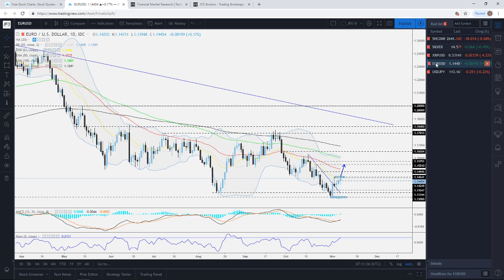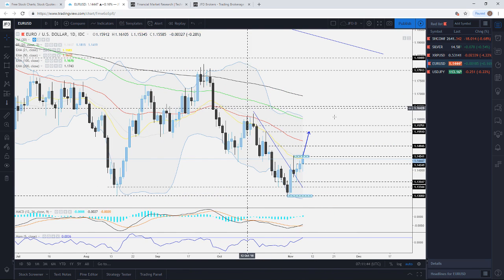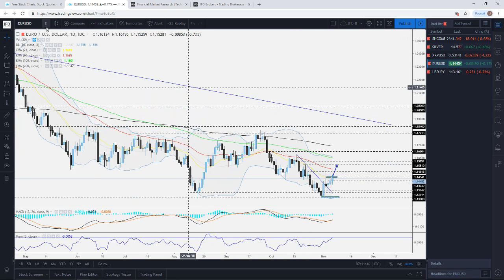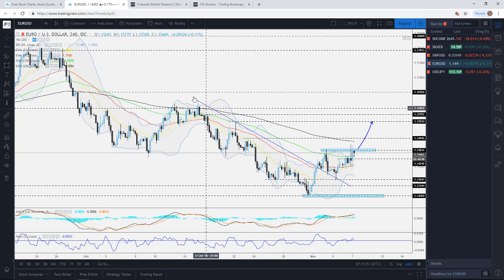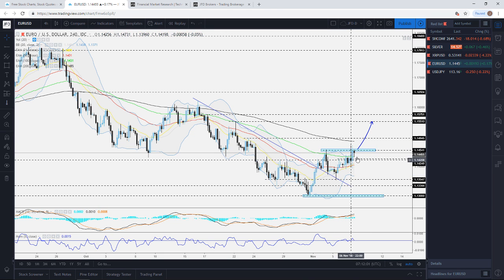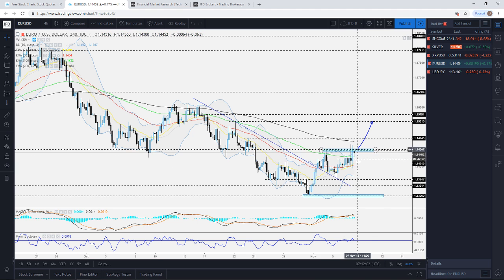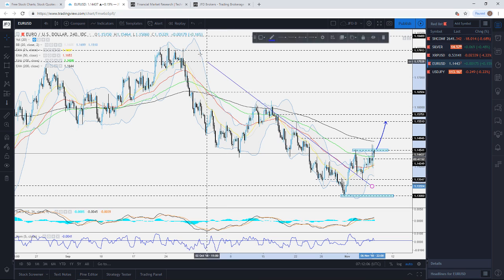Jumping into a few pairs now quickly. The euro dollar. Now the euro dollar is having a very nice time here. Let me quickly point out something for you here, and for this one let me jump into a 4-hour chart. Certainly we did have this downside resistance line that got broken nicely, and it was then tested from above, and it acted as a very nice area for a bounce, from which the euro dollar pushed higher.